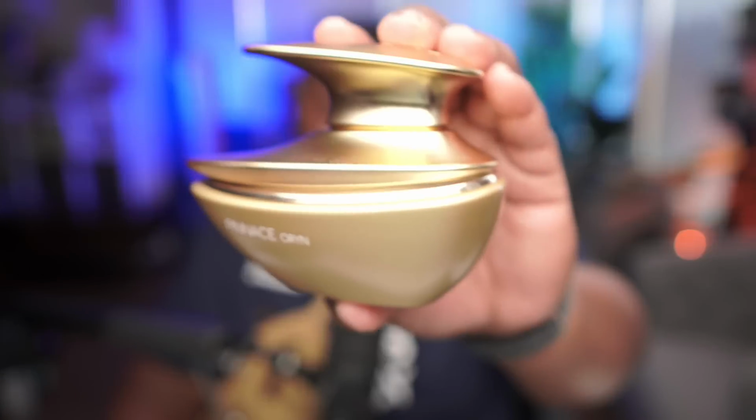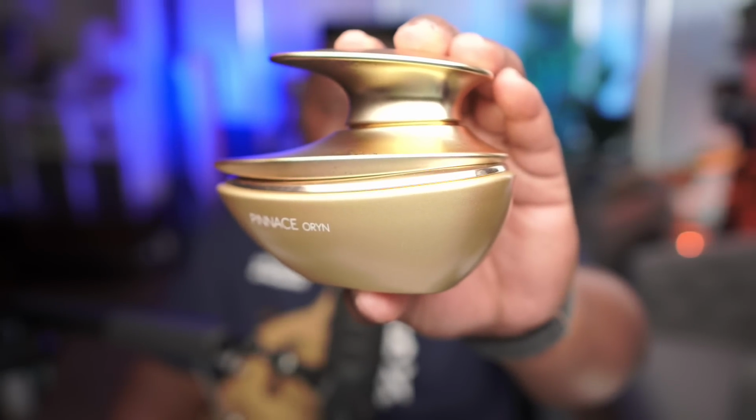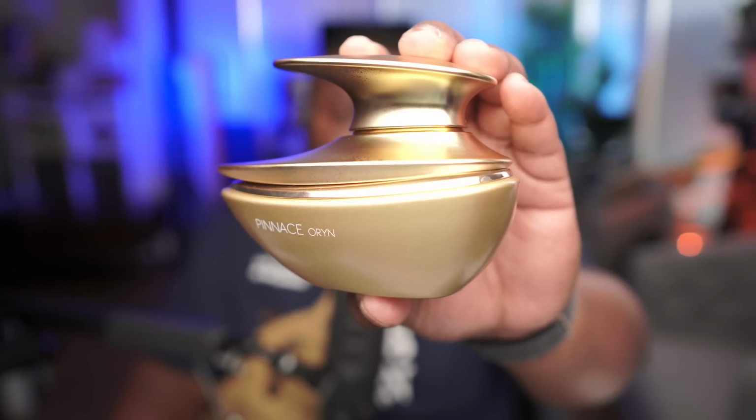This is a nice switch up where it's citrus, but it's like, I'm thirsty for Jesus. So definitely check this one out if you haven't already. This again is from French Avenue under Fragrance World. This is Pinace Orange. All right, and that's the list. That's 5, you know what I'm saying?